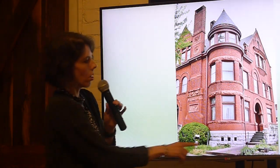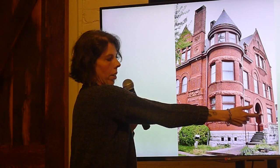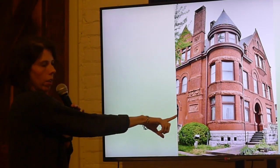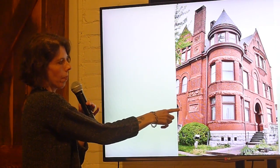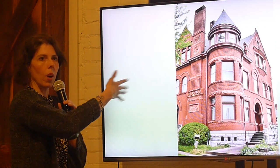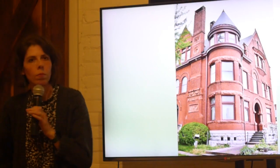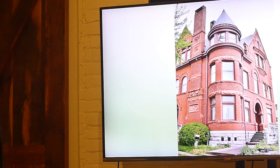And also, this is more of a porch, it's indented, the doorway here is indented a little further than on this side. And then they had awnings that they used throughout the summer.